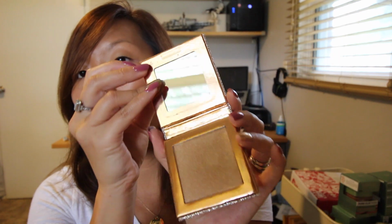So, again, I got the highlighter in Fuego, and it feels really nice. It's nice because it's not as wet feeling as the Kylie Cosmetics one.